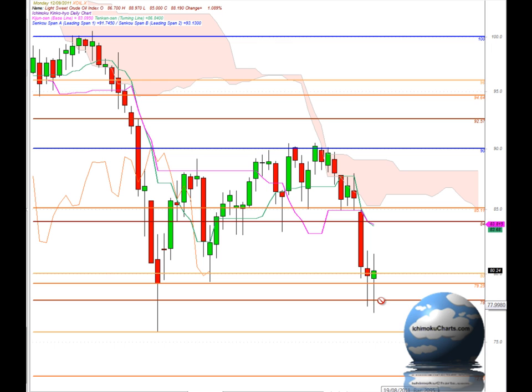To the downside, obviously, that 78 area and the 79.25 area are very strong areas of support, and certainly then down to 75.71 where we see this major swing low, and we saw the sellers lose commitment previously in a major way. That's very strong support down around those levels.